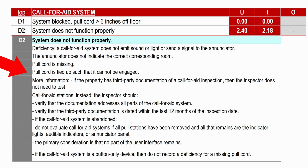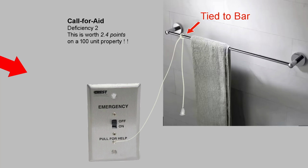Now, we believe the idea here is that this should be cited if the string is tied up in such a way that when you pull it, you're just pulling, for example, on a towel bar because it's tied, and you're not activating the call for aid system. When they say a pull cord is missing, we think they mean the entire string is missing, not just half of the string, like the string has been broken off and now it's been shortened. But we'll see how that gets interpreted in the long run.